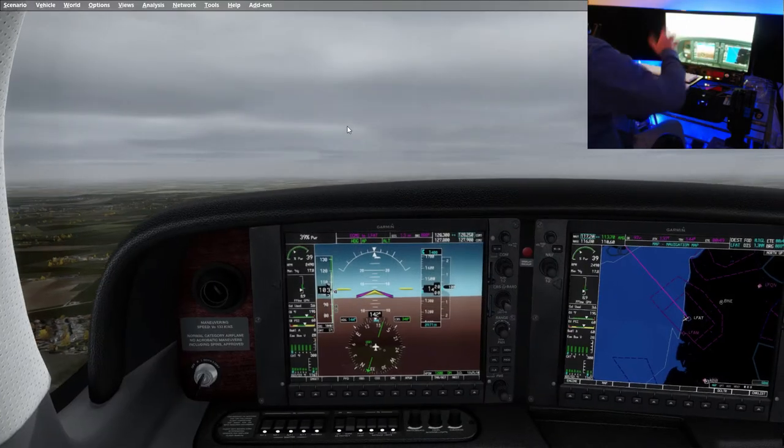Quick calibration on my ailerons, elevator. You can see the numbers have changed, and most importantly my rudder. Now I've got to hang on to the desk to do this, it's a bit embarrassing. I need to get a non-slip mat really. 64, that hasn't changed. That has changed. And then that has changed. So, okay, good. We should be all good now.